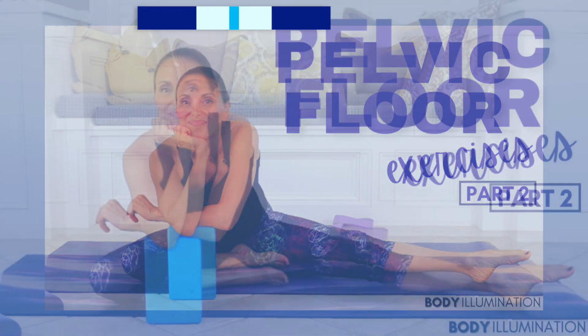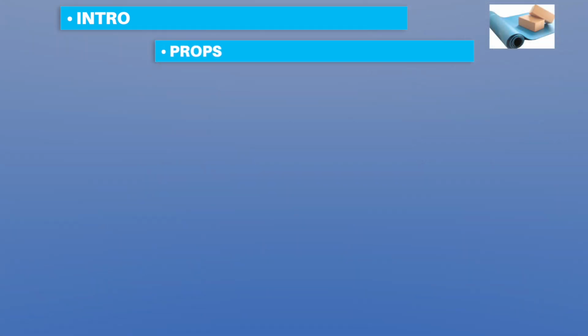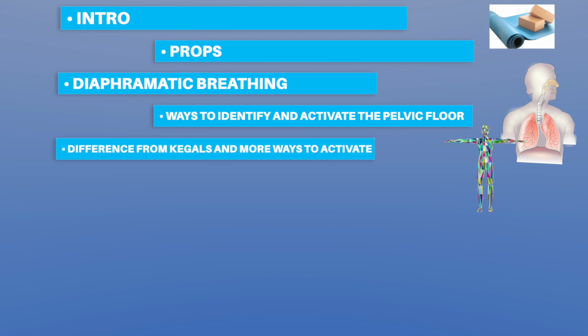I will start with a quick introduction, and then I'll review the props that you should have handy. And then we'll go through diaphragmatic breathing, different ways to identify and activate the pelvic floor. Then I'll touch upon the differences with Kegels. Again, I'm not going to get too much into all of the anatomy because this could be a week-long workshop and we are condensing it into 30 minutes of your life.